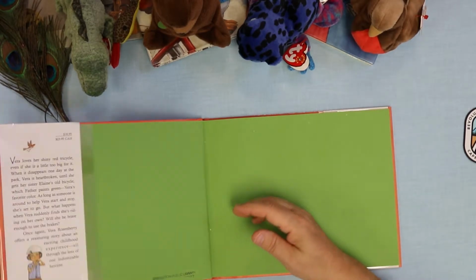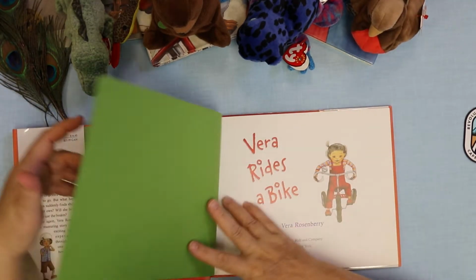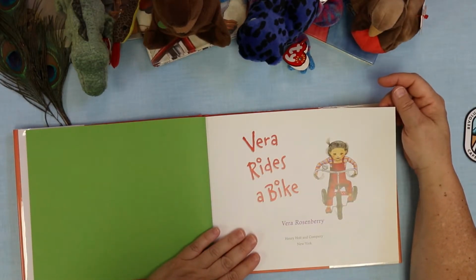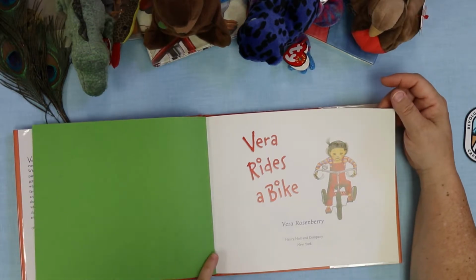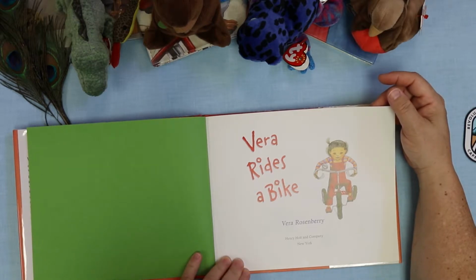So here we go. Vera rides a bike. When did you start riding bikes? I started riding bikes when I was like 2 or 3 years old. I loved it. They couldn't keep me off of my bike. And I couldn't wait to get a regular bike. And I think I got a 2-wheel bike for the first time when I was about 5. And I got a really awesome bike when I was about 6.5, almost 7. It was a beautiful bike, and I'll show you guys a picture of that sometime.